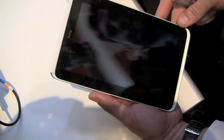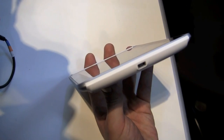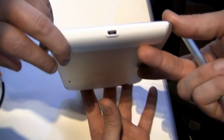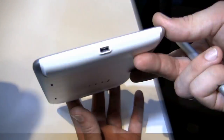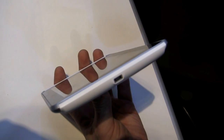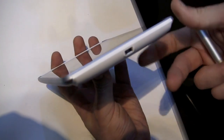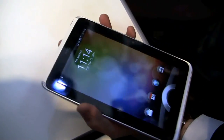And what port? What USB on the bottom? Or is it HDMI? What is it? Is that a mini? To be honest, I need to check that. Mini USB, okay. It's compatible with micro USB, but we also have a special adapter to charge it up even quicker. And speakers on the back. We have a dual speaker to provide very good quality audio. And of course a microphone somewhere.